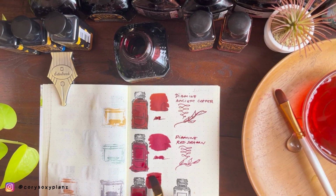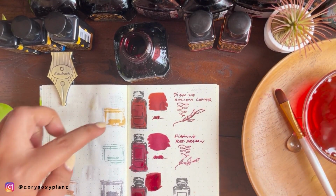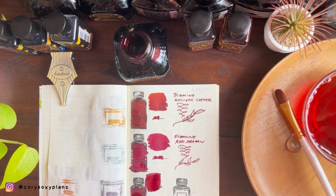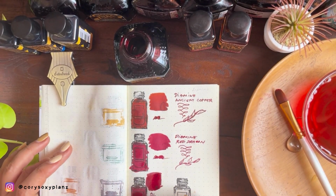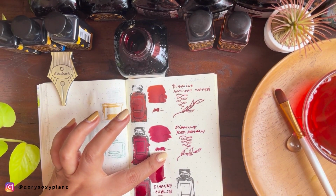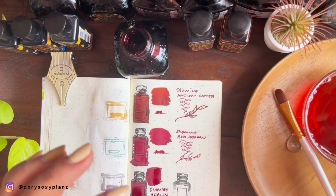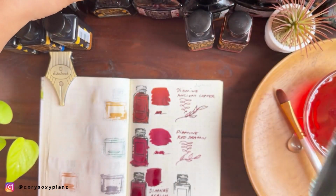It's dark when it's in the pen, the darkest. Diamine Oxblood. Look at that. The shading is really pretty. So yeah, that's one. Red again, and so I've covered all the reds.